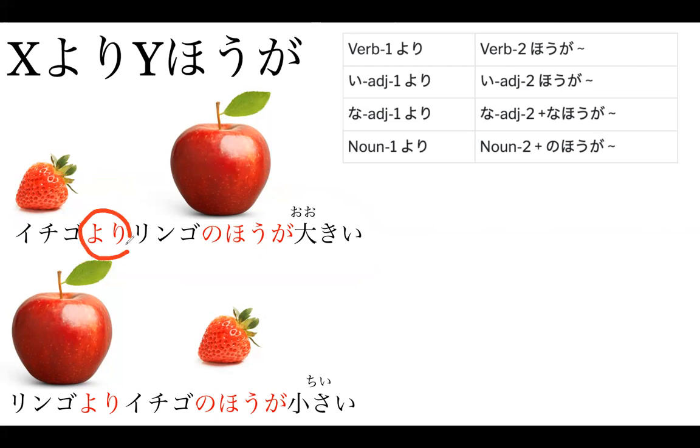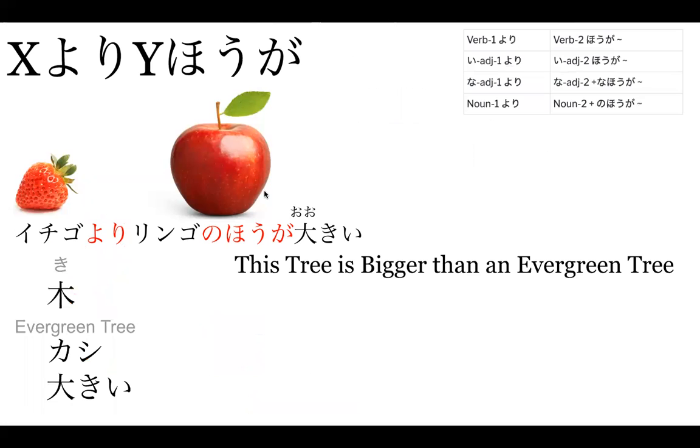So, what is yori being attached to? The strawberry. Yes. So the one that is less than whatever thingy they're talking about. How about hou? What is that being attached to? Hou is attaching to the ringo. Yes. What kind of information is it giving? It's telling us that it is more than, or in this case, bigger than. Exactly. Perfect.